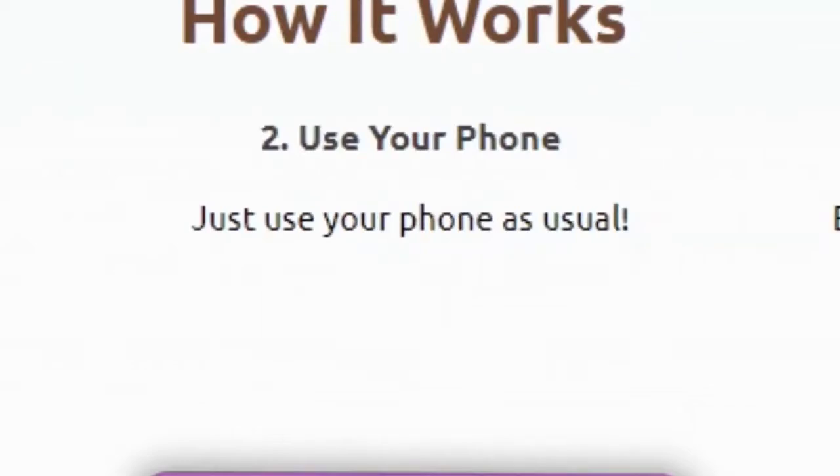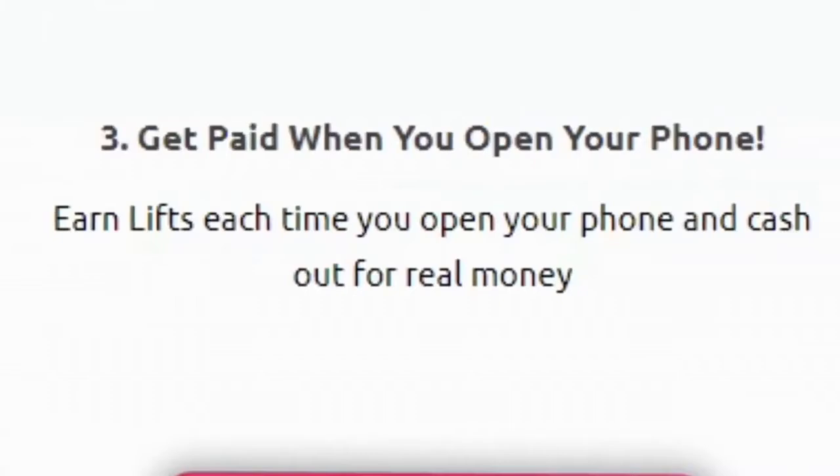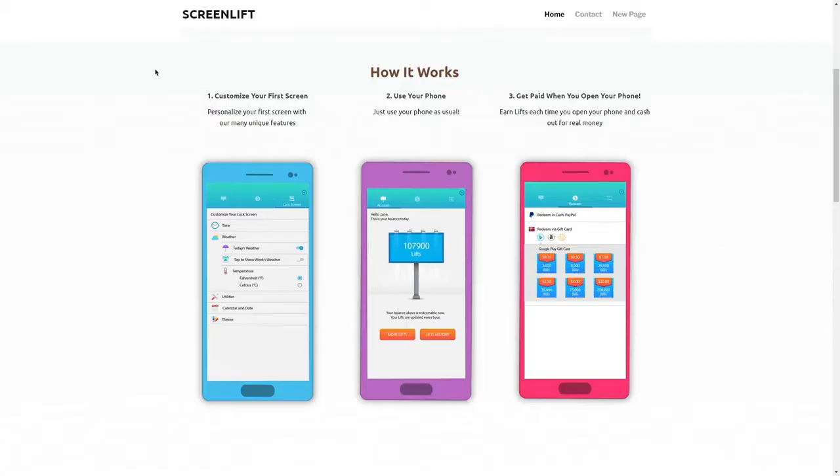The amount you get paid depends on how much you use your phone, and I can imagine that many of you do so a lot. Earn lifts each time you open your phone and cash out for real money. So you will basically earn these lifts and then exchange them for real money.